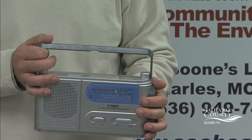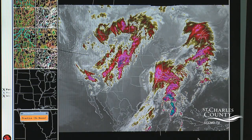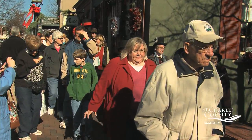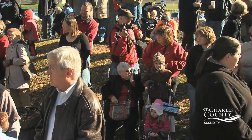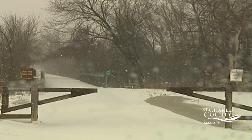The best way to prepare for winter storms is to just keep the basics in mind. Make sure that you're watching the weather forecasts, that you have a NOAA weather radio so that you can get alerts when there's hazardous weather coming. And the old standbys, which is dressing for the weather, dressing in layers, dressing warmly, and staying dry to avoid hypothermia.